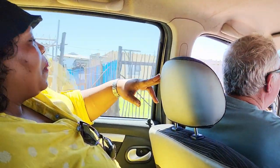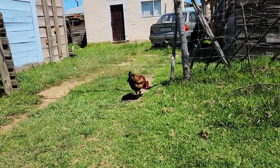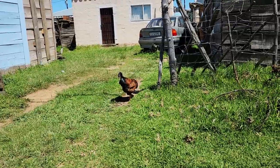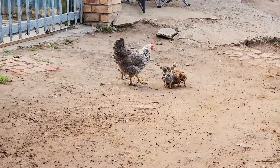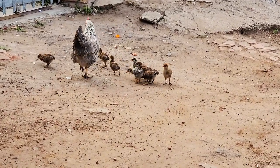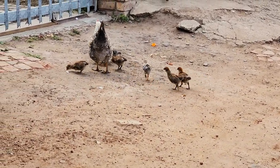Sometimes you see the hens with their little fluffy chicks. Where are your babies? Going to the spaza. Wow, you have so many guys going off to the spaza. Look at them all eating their little treat. Mommy points it out and off they go.